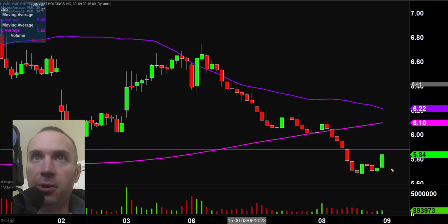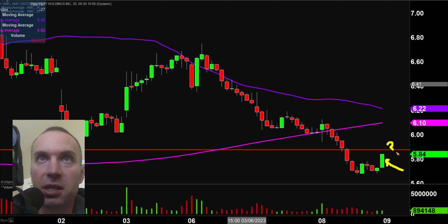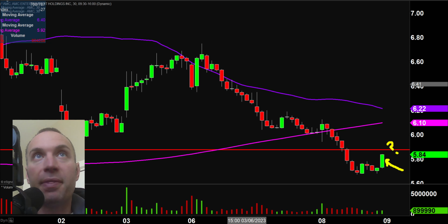But to give some credit where credit's due, as I speak, you can see the last 30 minutes here are not looking too bad at all. So it becomes reasonable to think that maybe a battle with that level of resistance is going to be coming up sometime on Thursday morning. If that does occur, then that'll be the big question: can the price break above and stay above 5.90? So keep an eye on that in the near term.